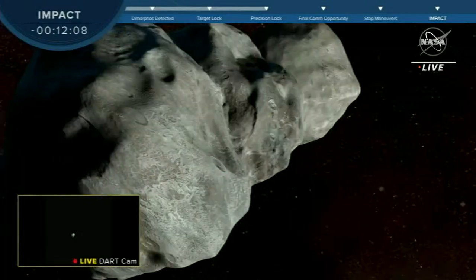It's such a singular experiment. Using the ground-based telescopes like this one and others around the world to watch the system and see how it's affected by this impact event, because that's really what's going to give us the answer to what did DART do at the time of impact. And that will be exciting to see how that evolves over the days and weeks following that impact.